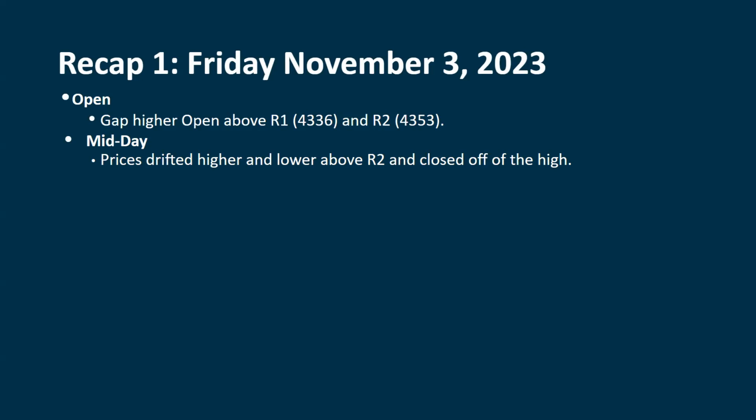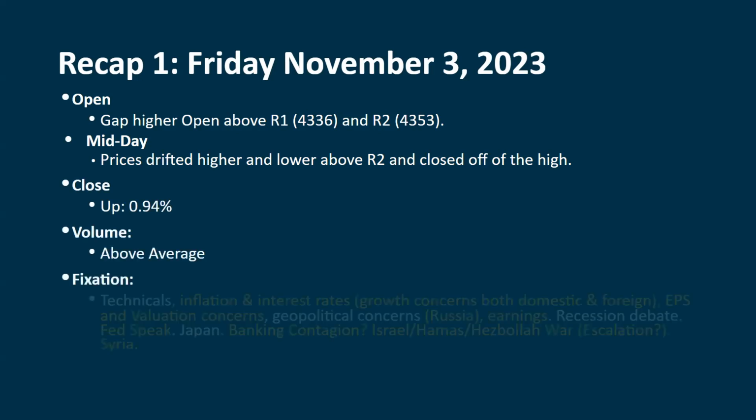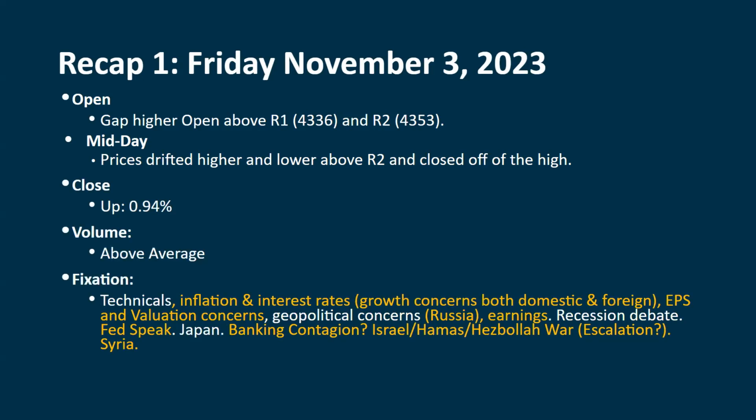But it's Friday. We've had a good run up. I don't necessarily think that should be taken as something negative. We'll have to see. We were up 0.94%, and we're still above average with volume. Our technicals are positive now, and some are in the process of turning more positive in the intermediate term, but we're getting more overextended in the short term.